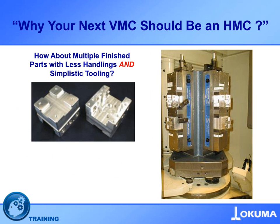Second part, fixtures don't get more simple than what you see in front of you. This is a 6-sided part. There are basically 4 vises with 2 pockets per vise set up on a horizontal machining center. This is an off-the-shelf fixture. His operators are very, very used to using vises on horizontal machining centers, on verticals.